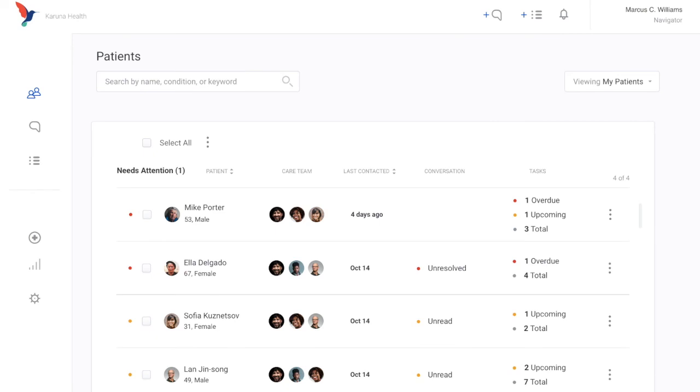Before we wrap up, I wanted to call out a couple things which often come up in our conversations with partners. The first is that everything in Karuna integrates directly with the EMR. We're able to pull clinical information you need so that you don't have to hop back and forth between the EMR and Karuna's web app. And we're also able to write back information from Karuna, like proof that you've been communicating with patients, so that you don't ever have to double document things like encounters.